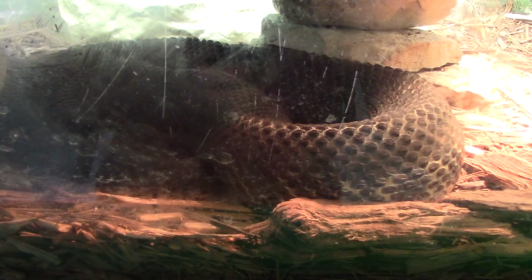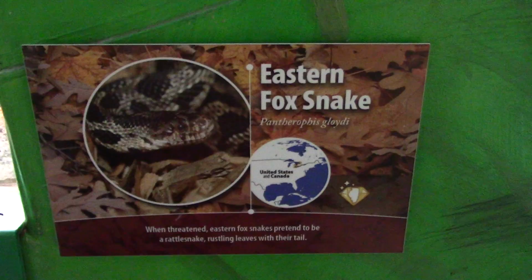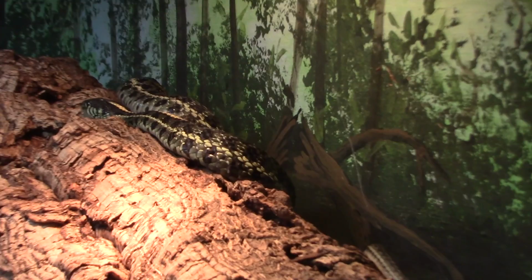We got a Chicago garter snake. We also got an Eastern fox snake in the same tank. See the Eastern fox snake, and then the Chicago garter snake. It's right up on this log. Oh, there it is! Now we got a peacock here.